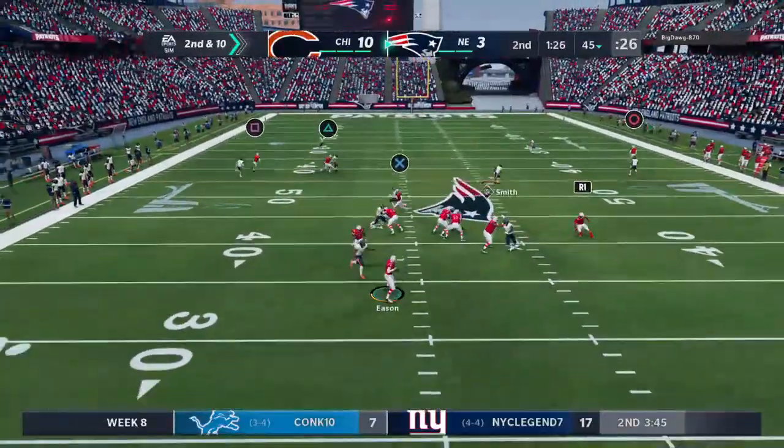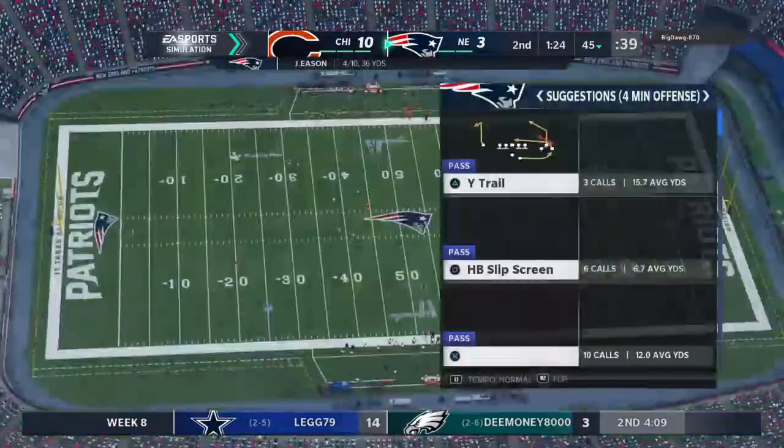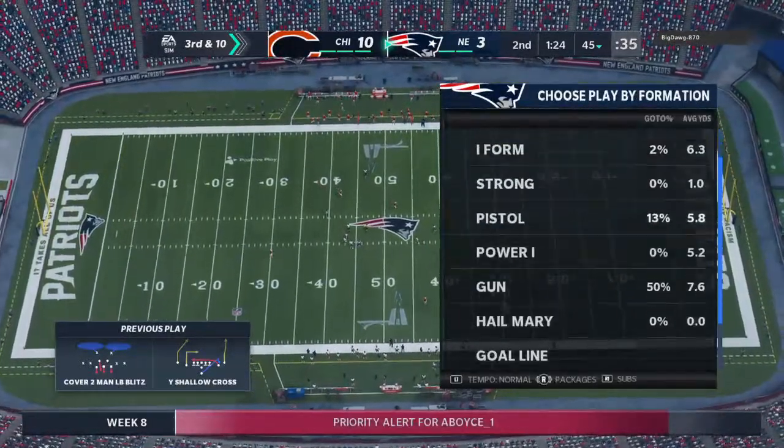Back to the air on 2nd down. Eason. And that is incomplete. A lot of force bearing down on him there. He could not hang on. It's third down.